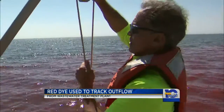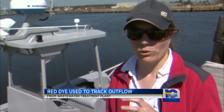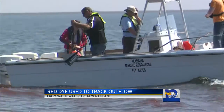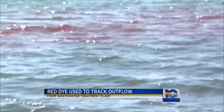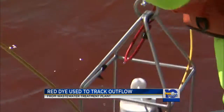This test, well, it's important because shellfish can be impacted by wastewater, and wastewater can contain bacteria and viruses. So we want to make sure that there's no viruses or bacteria getting into the shellfish, and we do that by establishing prohibited zones around wastewater outfalls. If harvesting can only take place outside of the prohibited zones, then you can ensure the safety of the shellfish.